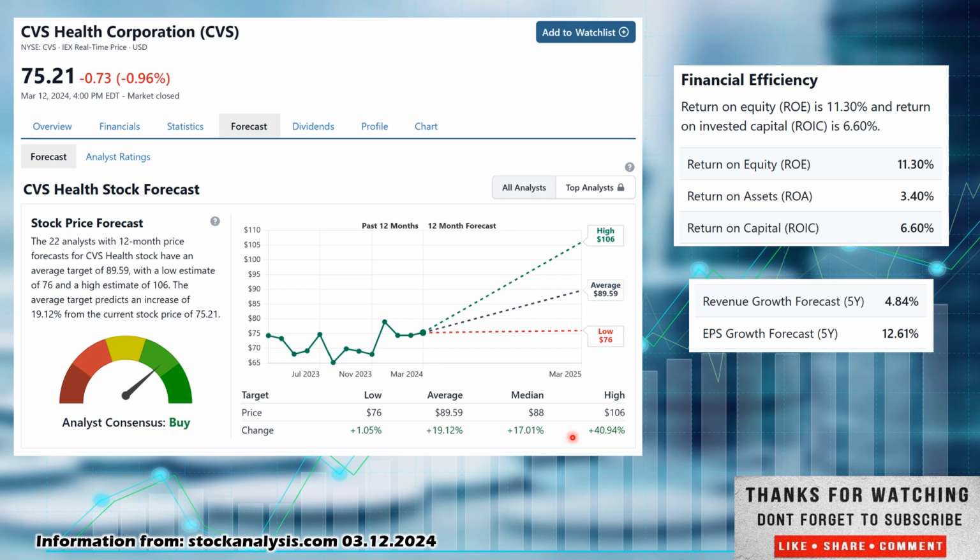All the while, you could collect that 3+% dividend yield, 3.5% dividend yield. So I actually like it whenever all of the estimates are above the current price, right? That is a good sign. So you're seeing green here.